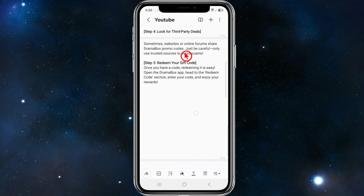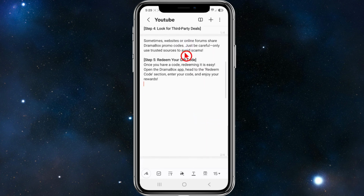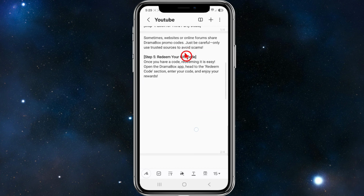Also, look for third-party deals. Sometimes websites or online forums share DramaBox promo codes, but be careful, only use trusted sources to avoid scams.